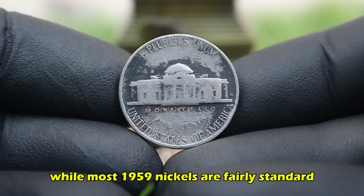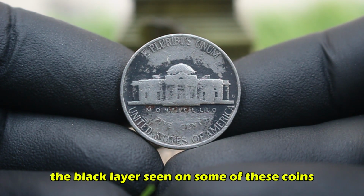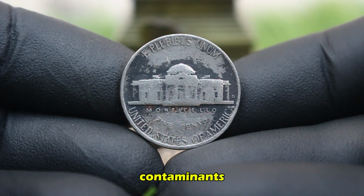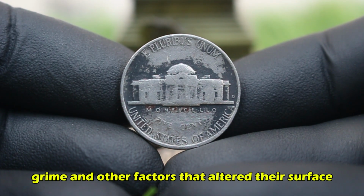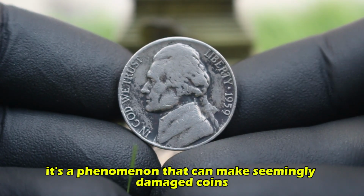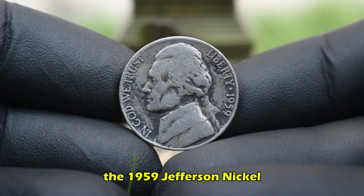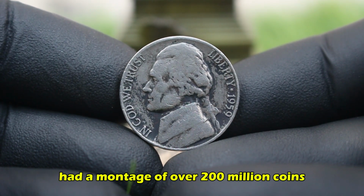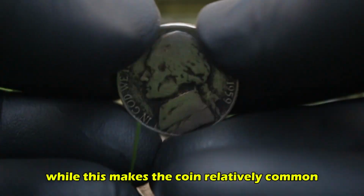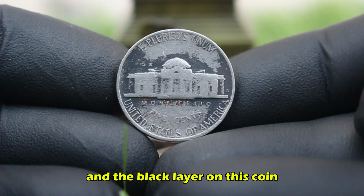While most 1959 nickels are fairly standard in terms of design and quality, the black layer seen on some of these coins is a result of years of exposure to environmental contaminants, grime, and other factors that altered their surface. It's a phenomenon that can make seemingly damaged coins quite desirable among collectors. The 1959 Jefferson nickel had a mintage of over 200 million coins across all three mints. While this makes the coin relatively common, it's the specific condition and the black layer on this coin that makes it rare and valuable.